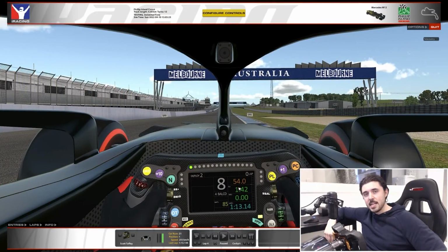So that was the lap from far chase camera angle and cockpit view. Let's have a look at how we put that together.